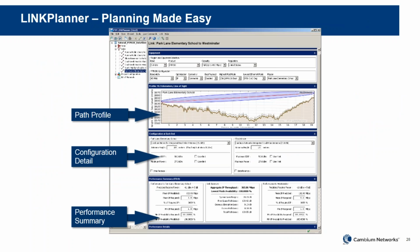I mentioned Link Planner. Here's an example screen of Link Planner. This is showing, again, I can pick the point A and point B in a path profile, determine what is the terrain between those two endpoints, and then go in and select the antenna that I'm interested in, the channel bandwidth, the modulation, the antenna height, all the things that might go into a scenario plan, and then it'll tell me what kind of capacity I can expect to achieve. So today we support CNReach in a point-to-point configuration, and we'll be adding point-to-multipoint again in the roadmap.